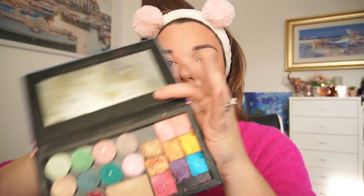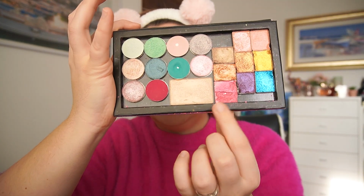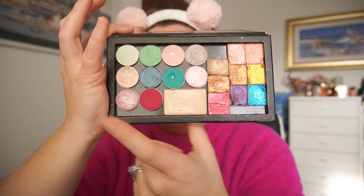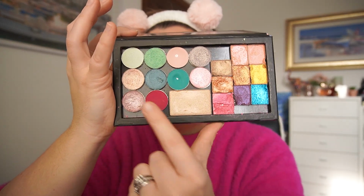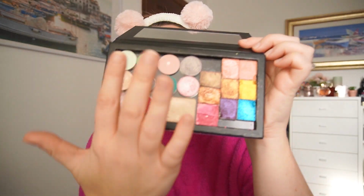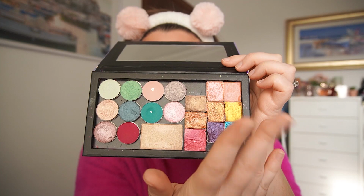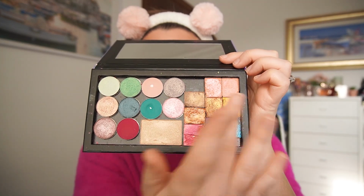So this is my little single shadow palette of depotted shades here. This is a highlighter, I can remove that. But all of these, oh my gosh, I have like a new viewfinder down here and it's confusing me. So all of these I depotted. This is from the e.l.f., what was it called? Oh, Electric Mood.